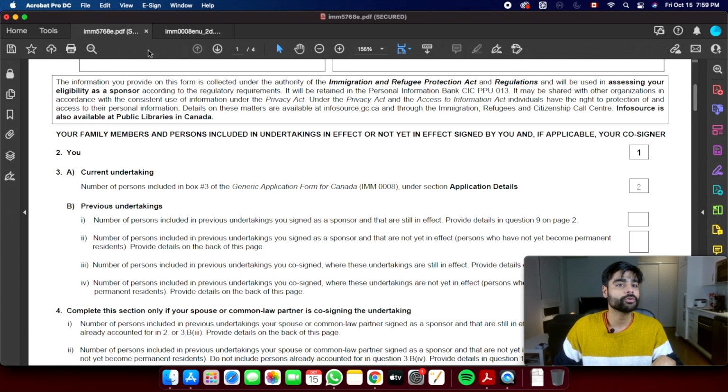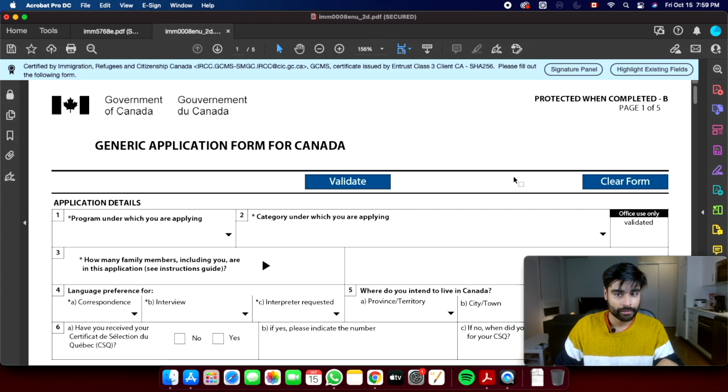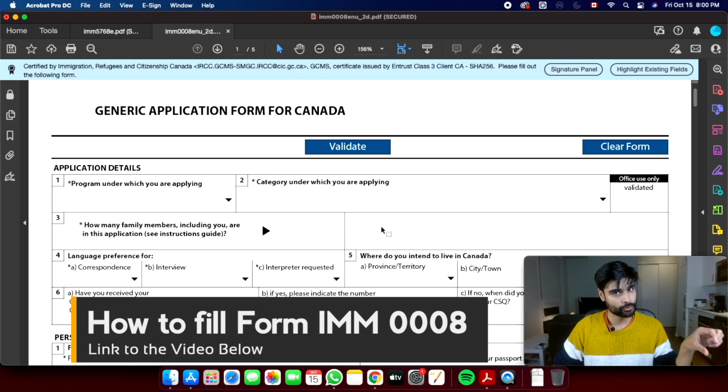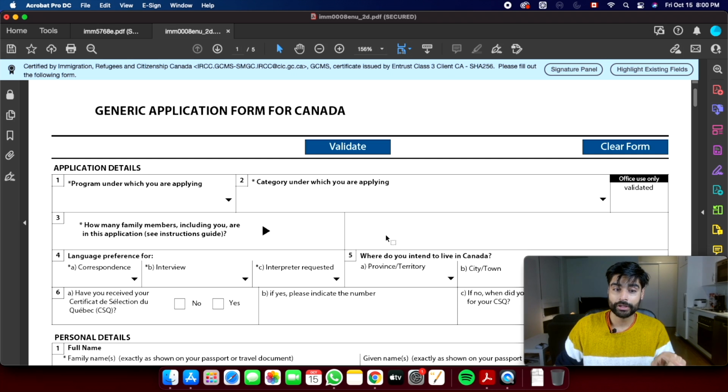So let me show you 0008. So this is the generic application form for Canada. You must have filled this out or must be in the process of filling this out. By the way, if you don't know how to fill this form out, it should be showing up here on the cards here, and there is a link in the video description which you can click to go to that video right now and understand how to fill this form out, okay?